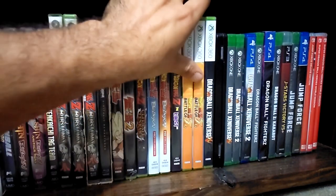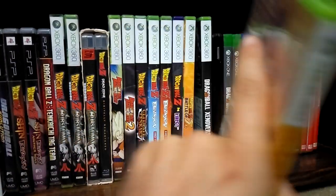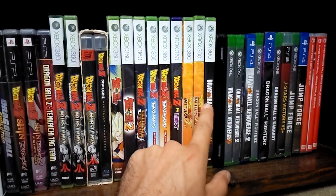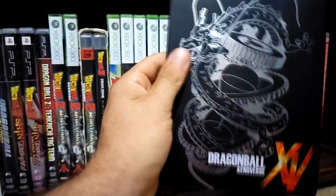And then the other one, honestly, it's unnecessary, but I have it. It comes with a little Naruto costume inside logo, so I had to get it. Then we have Dragon Ball Xenoverse pre-order edition. Comes with a steelbook, which is right here. Steelbook.